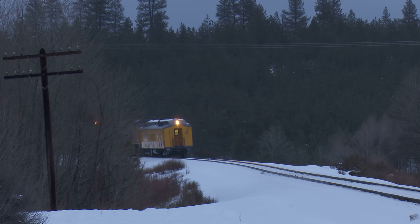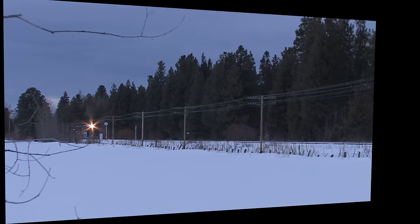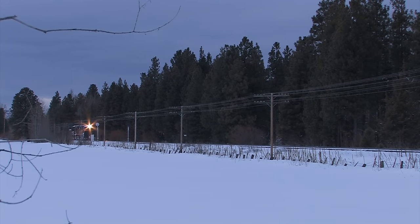Since they are off to do some plowing, let's follow them north for a little while to show the spreader in action. As we mentioned before, the SPMW 8001 has recently been refurbished.